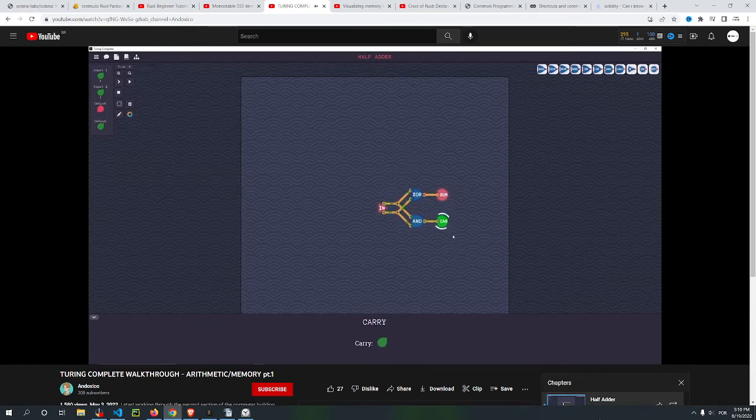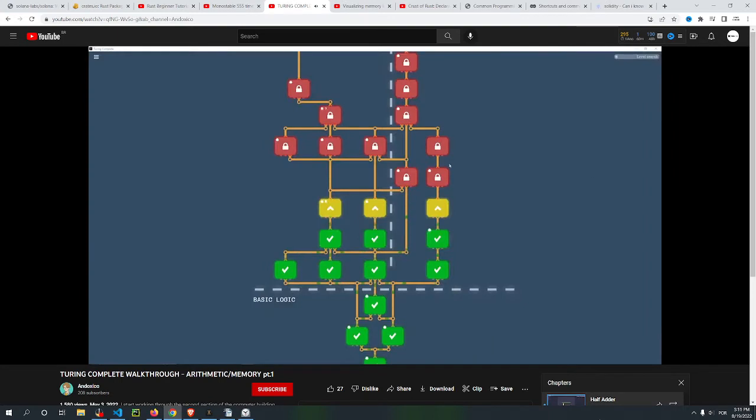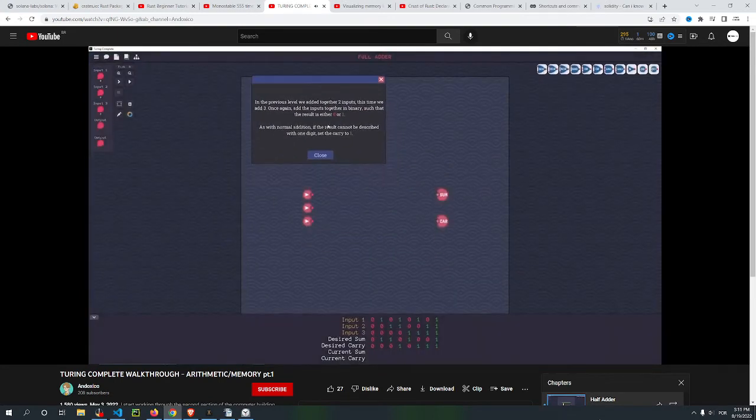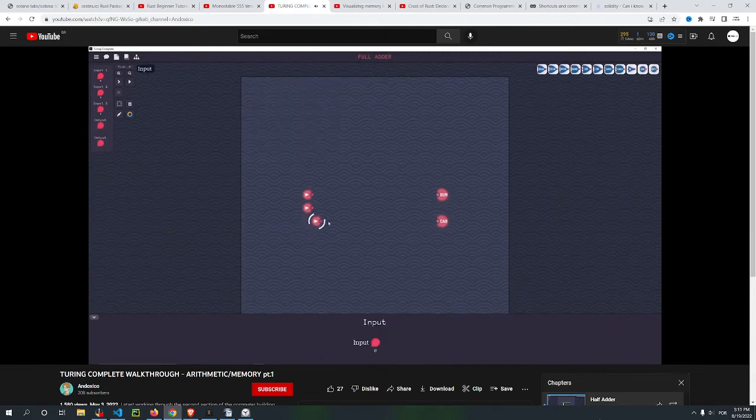So, if you had multiple of these hooked up, you want the carry to carry over. All right, next up we have the full adder. So yeah, just the same thing we were doing before, but like I was explaining, we need the carry in. And I'm actually going to move it up here and the carry down here. I'll show you why at the end.